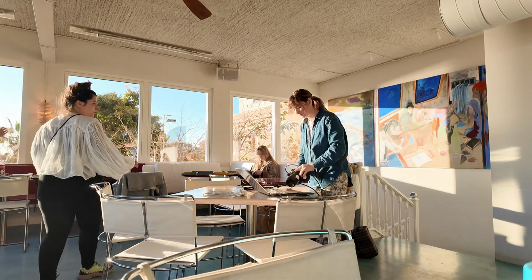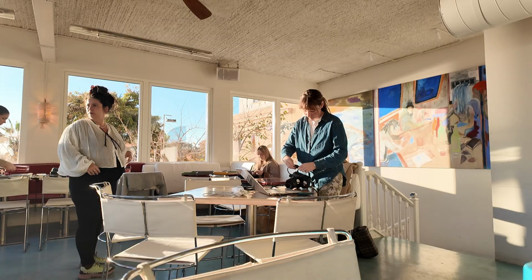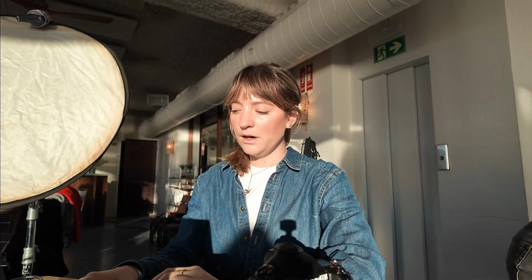Some of the biggest struggles that we had in this location was how bright the sun was, because it was backlighting the model for most of the shots. But also, it was the fact that the sun kept moving, obviously.